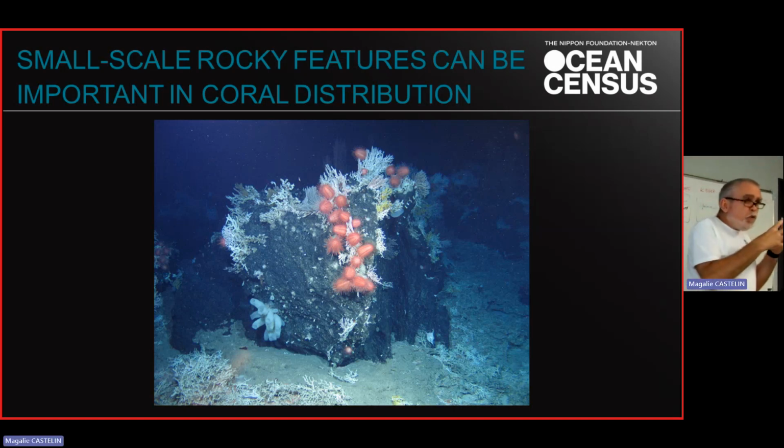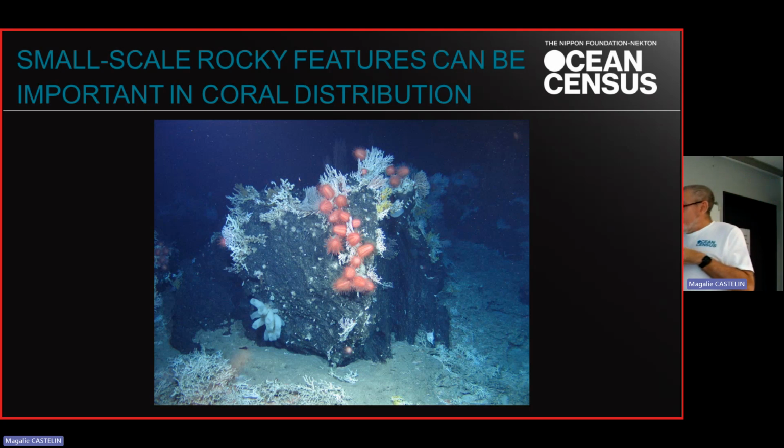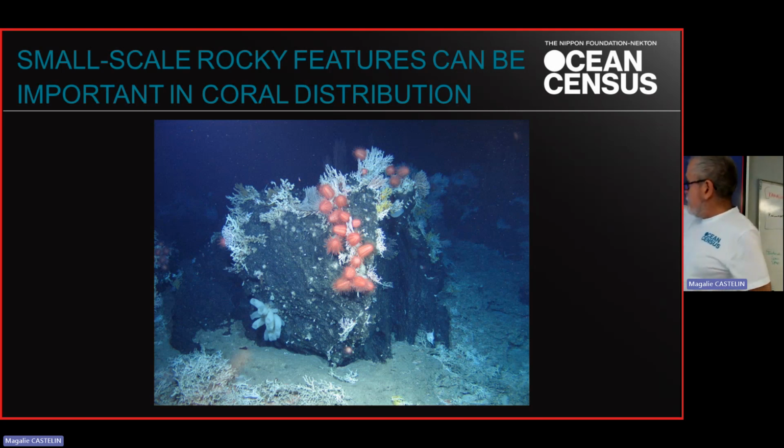Even down to really small scales, small structures on the seafloor can have an important influence on the distribution of corals and other epibenthic attached fauna on the seamount. This is a big lump of basalt on top of, again, I think this is Atlantis seamount. And you can see this really nice growth of coral with lots of these urchins. These are Dermechinus horridus. I always remember that because they really are horrible to pick up, covered in these very sharp spines.